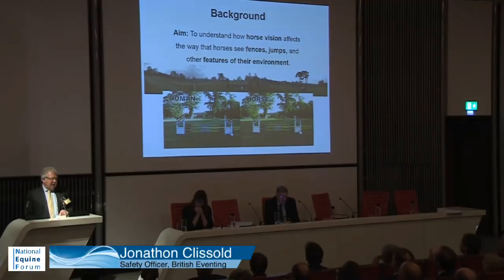So the background to the project is trying to understand how horses' vision affects the way that the horse sees fences and jumps them, and other features in their environment around the course. So you see the bottom pictures here. The one on the left is what you see, the show jump there. That's how you see it. And you can see on the right, that's how the horse sees it.